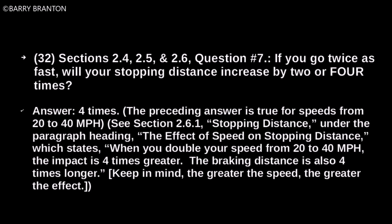Stopping distance under the paragraph heading: The effects of speed on stopping distance, which states, when you double your speed from 20 to 40 miles per hour, the impact is 4 times greater. The braking distance is also 4 times longer. Keep in mind, the greater the speed, the greater the effect.